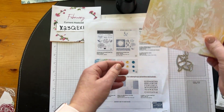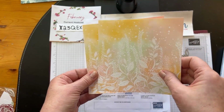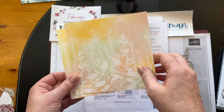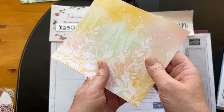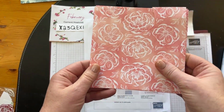Look at this pretty one. It has Daffodil Delight, Soft Seafoam, Petal Pink, and there's probably a little bit of Flirty Flamingo in there too. And on the background, look at this. It's got that beautiful wash with the polka dots. I love the polka dot grids. So there's that one.